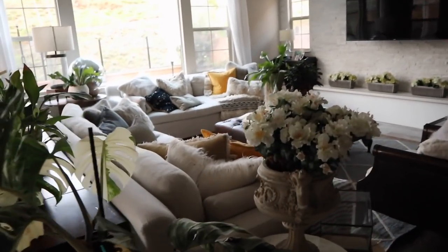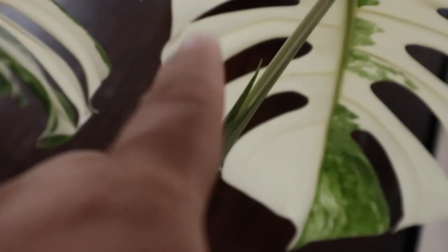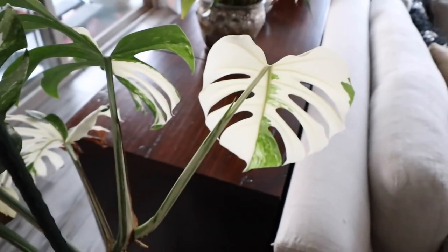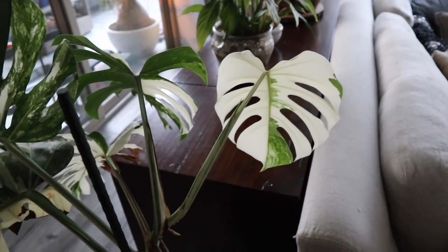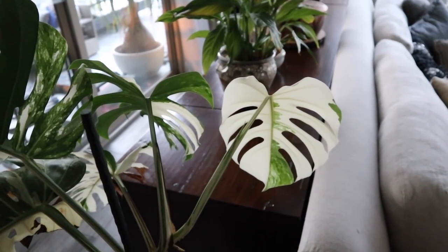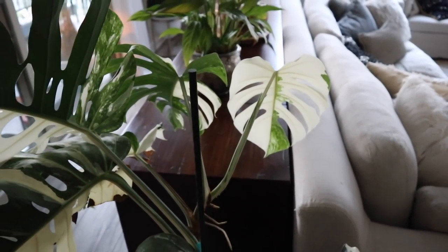But I did want to show you this because I just discovered this last night. Oh my gosh. Look at that. She has a new leaf coming out. So excited because this leaf is literally brand new and another leaf is already forming, so that is very exciting for me, and hopefully it'll be out by next week, this coming week. Yeah, maybe, right?